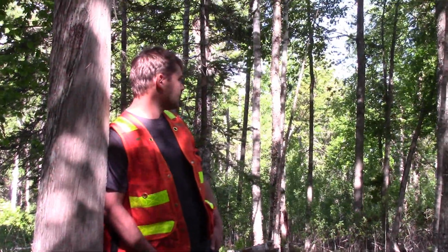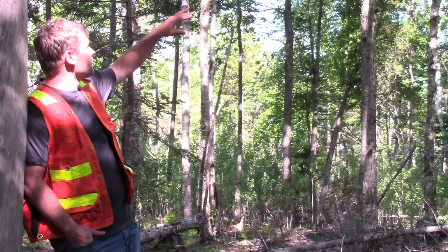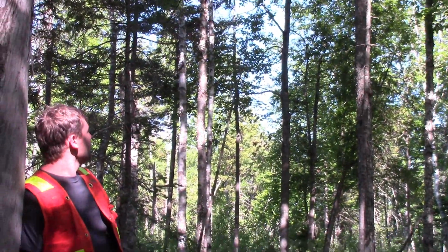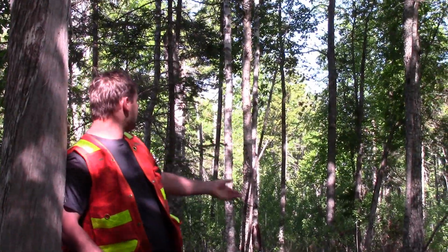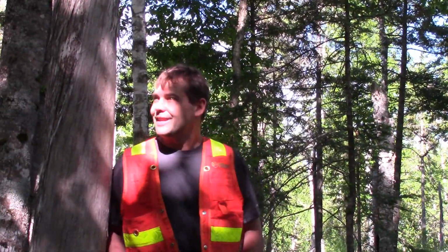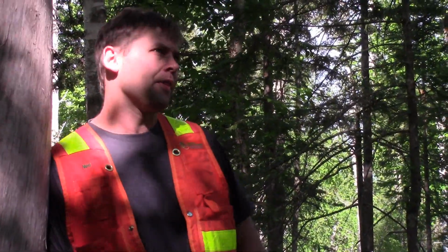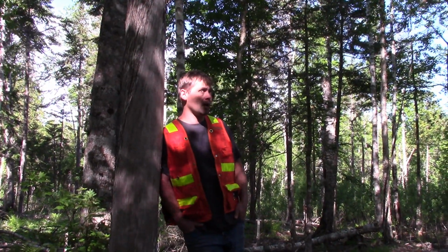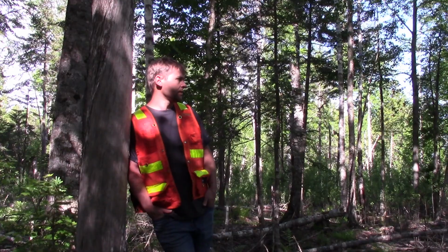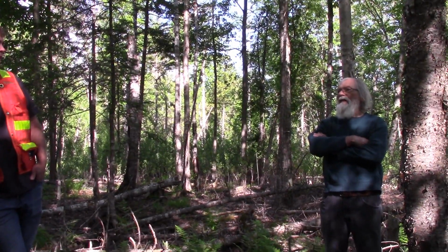As you can see, it's been 6 years and it's starting to fill in, and you can see some diversity here. We have some white birch, some red maple, yellow birch, and right beside me we have a cedar tree. Overall I think we removed maybe 10 cords to the acre out of this area. So we did remove a significant amount of volume, a couple hundred cords. I think this area was 20 acres in size. Just over, yeah, 264 cords were removed.